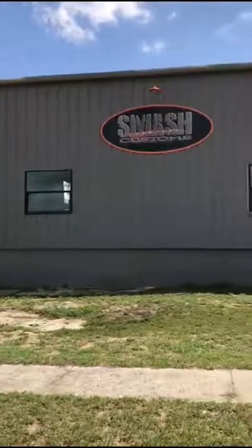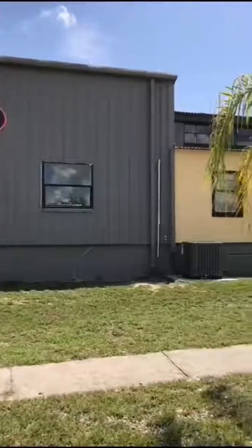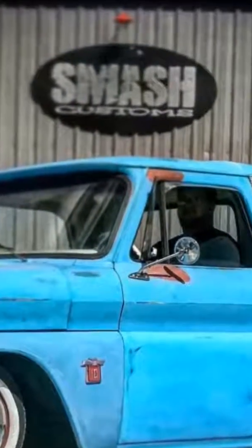Whoever passes by Easter Myers Boulevard here at Mascotte sees Smash Customs like this, beautiful and sovereign. But when this business started back in 2016, it was only in an abandoned building in town. So this was the biggest restoration of Smash Customs.